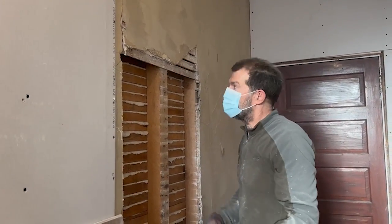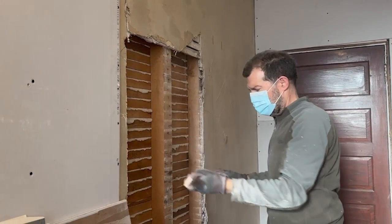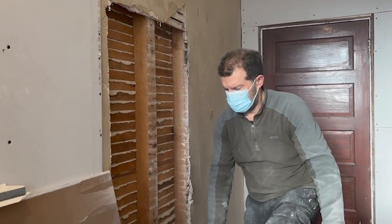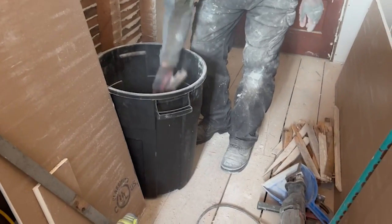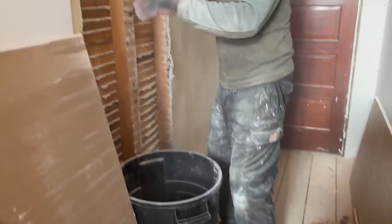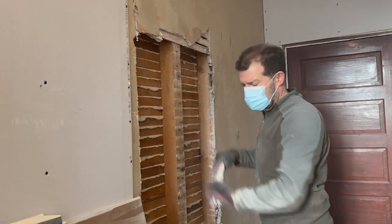Bad news is there's no hidden treasure. Oh, that's a shame. Didn't find any money behind the walls, hey? I was hoping. Me too. All you found is wood lath and plaster. And we've seen a lot of wood lath and plaster. Oh, yes, we have.